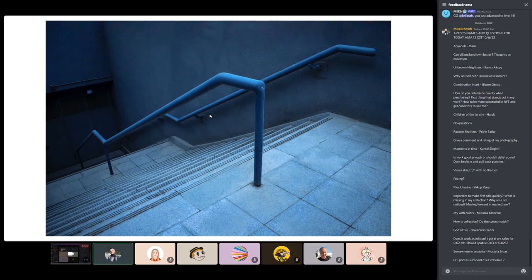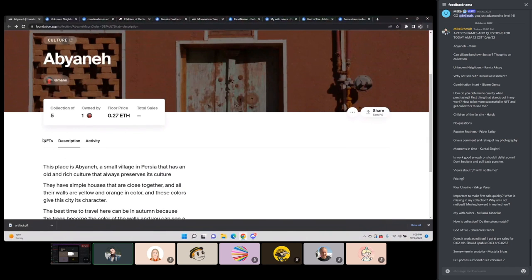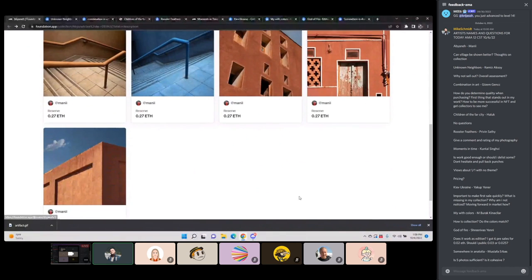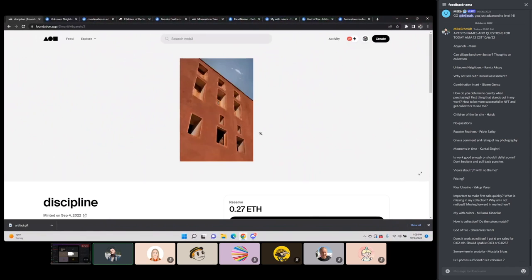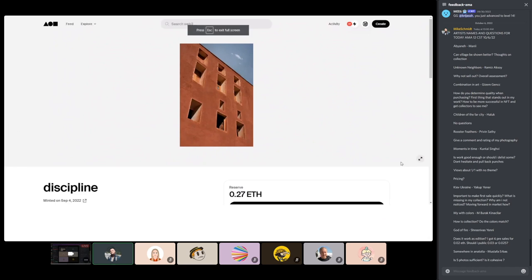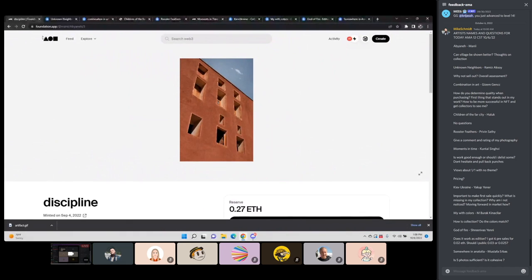I wish they had some color in New York City like this within the housing areas and communities, but it's different. It's a different vibe, right? Discipline. And this looks like it's studying squares and shapes, and also shadows that dissect these windows, creating a triangular pattern. So it's geometry shown here. Interesting shot. Not my favorite in the collection.